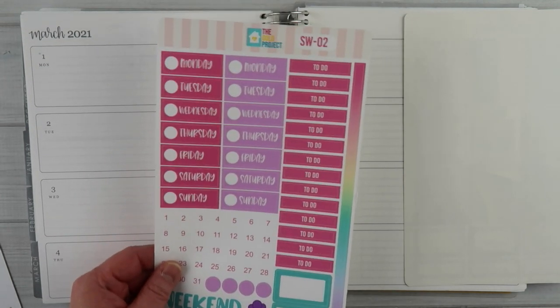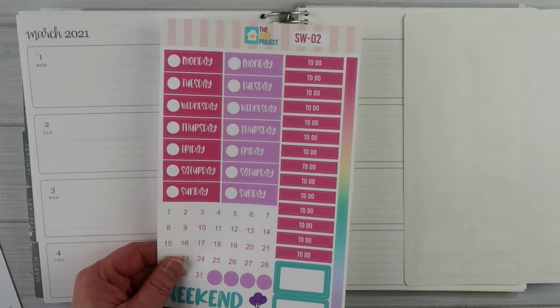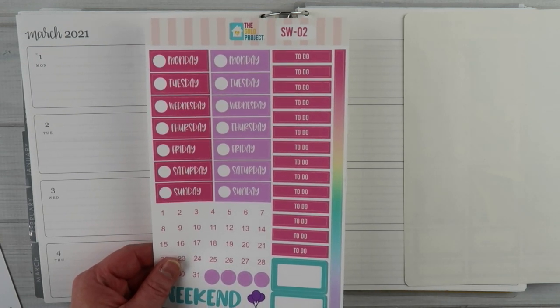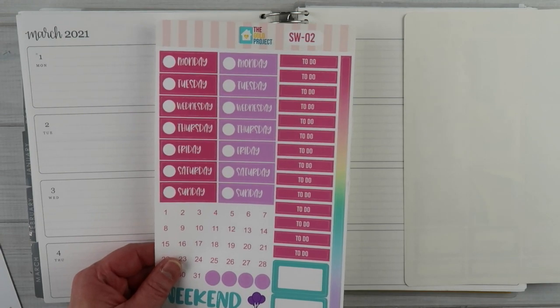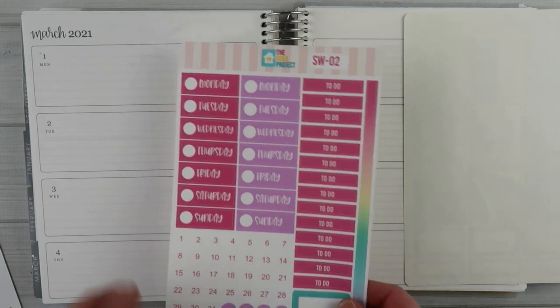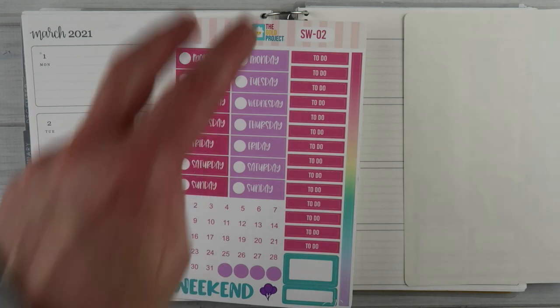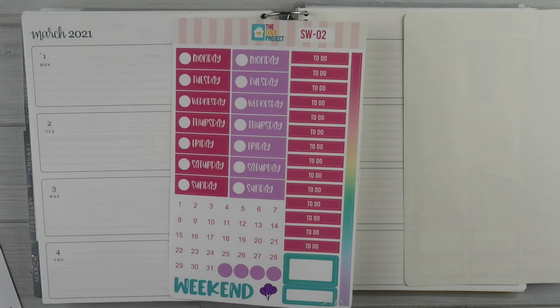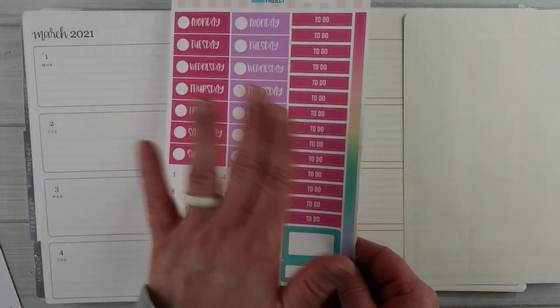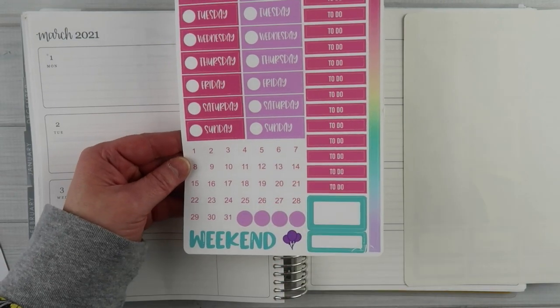So the second sheet is SW02, and this will fit a vertical and a horizontal. I know it'll fit a vertical because I bought two verticals to test the stickers out on. So you have two sets of date covers. That was really important to me. I wanted to maximize every single sheet that I sold. So I have two sets of date covers for you. Especially if you want to use them back to back, then you'll have the perfect set of numbers down here.